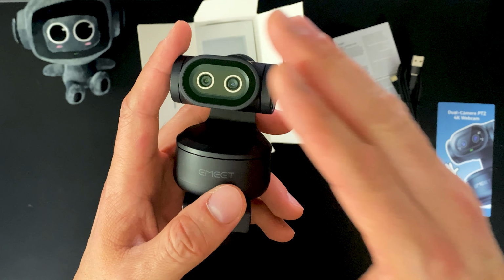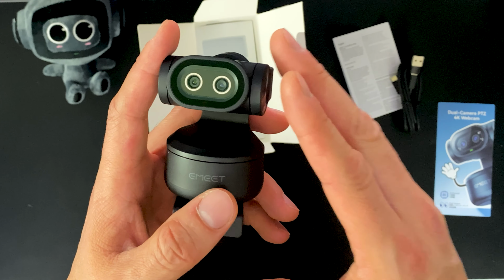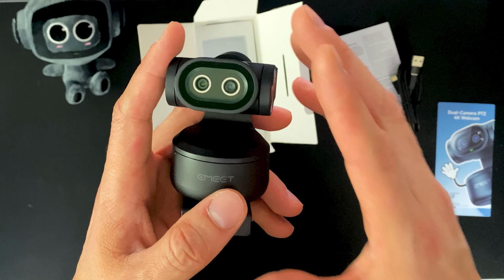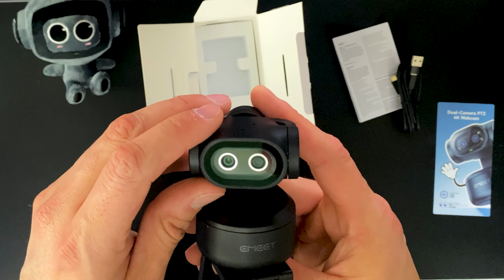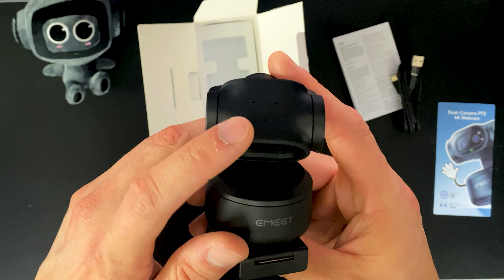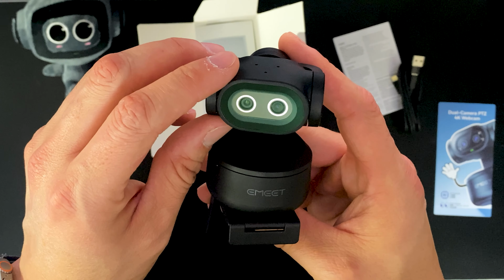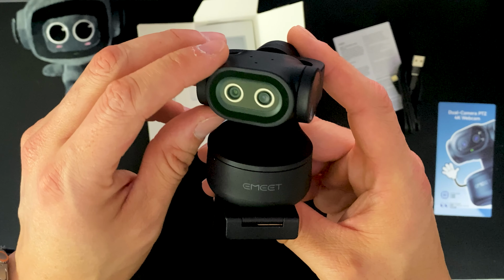The focus type is autofocus. The focus technology being used is Blink Focus Pro Dual Camera Autofocus technology. It has a 3 mic array as mentioned before, and the audio modes: live mode, noise canceling mode, and original mode. The gimbal is a 2-axis with pan and tilt. The mechanical range of the pan is plus or minus 155 degrees, or 310 degrees. The tilt is plus or minus 90 degrees.